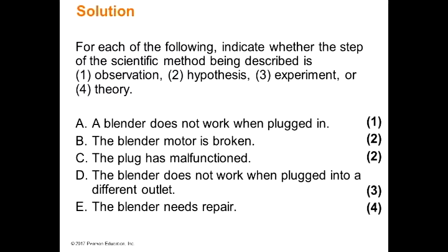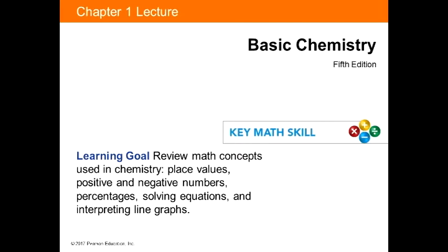Because today we're going to cover a fair amount. We're going to cover 2 chapters today, and we will take some breaks. So we're going to start playing now with some math skills.